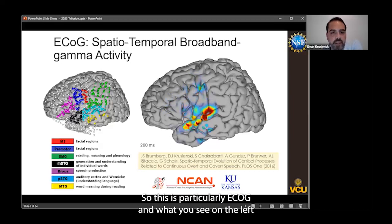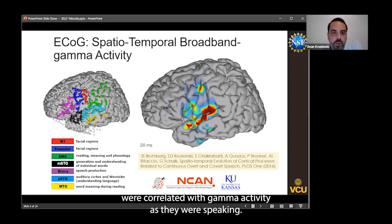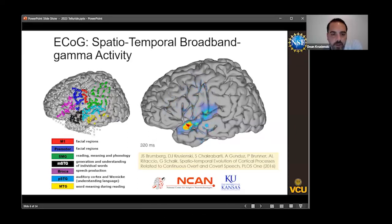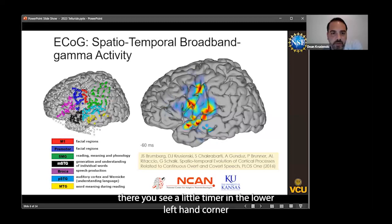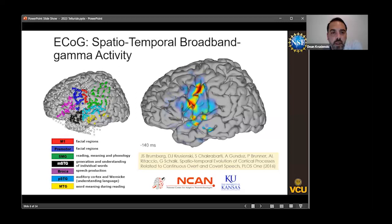This was particularly ECoG, and what you see on the left is the superposition of ECoG electrodes from 8 participants. We had them read text passages and looked at how the acoustic speech waveforms were correlated with gamma activity as they were speaking. On the right video, you see a timer in the lower left-hand corner going from a half second before speech onset to a half second after, where speech onset occurs at 0. You can see the spatiotemporal progression of the activity as they're speaking.